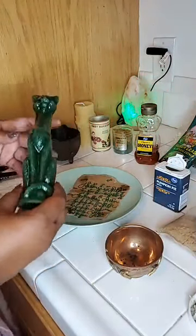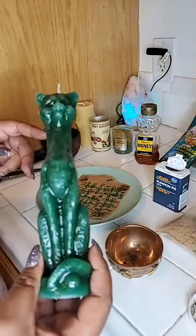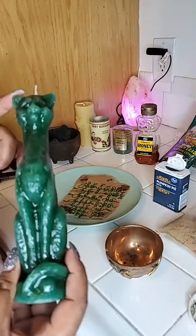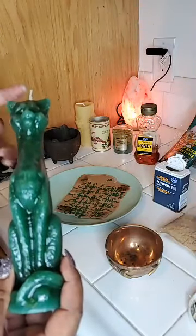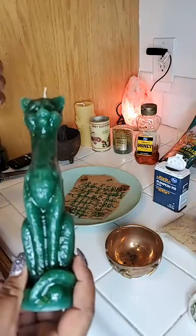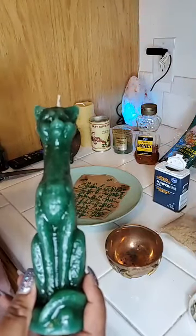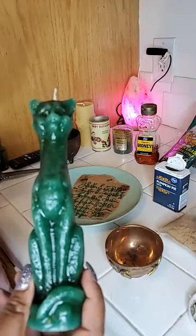So I have here a lucky cat candle. I hope you guys can see this. And lucky cat candles come in different colors. They're used for multiple purposes, but they're primarily used for any type of ritual spell that you want something to happen very quickly. You want to go out and catch something and bring it back to you.